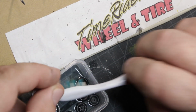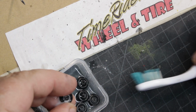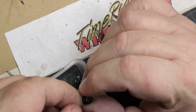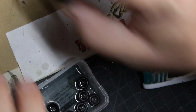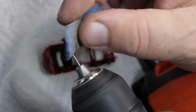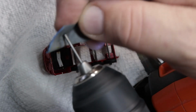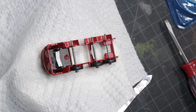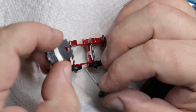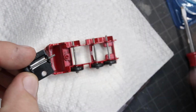And the wheels were not in too bad a shape. Like I said, I really think that this was a toy that was played with a lot, but it was played with inside. So all they needed was a little scrub with some dishwashing fluid. I cleaned up all the axles with some fine sandpaper. You can see I got them all ready to go there. There's one of those little T-shaped suspension pieces.